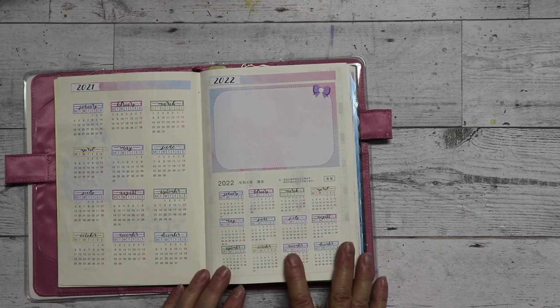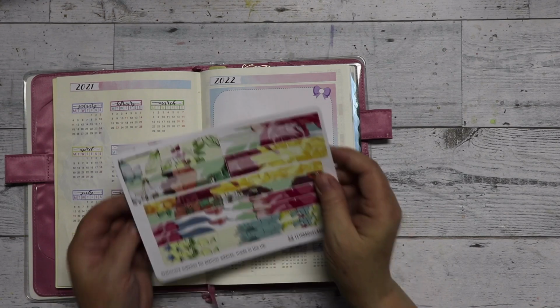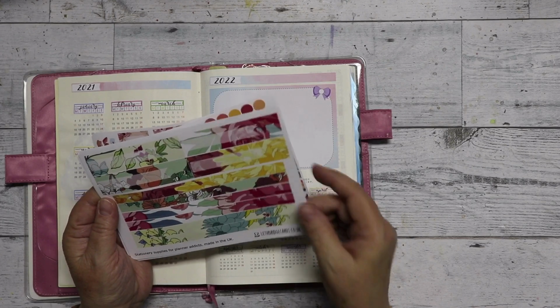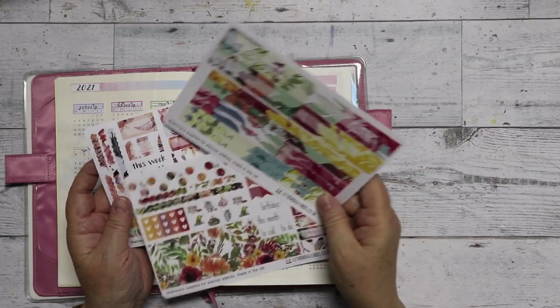But that brings up the use of stickers in my planner. I love stickers, and I love seeing what everyone's doing with all these sticker kits in their Hobonichi, and they look lovely and make very nice pages. But there's a few reasons, and I have purchased some that I look forward to using. These are by Lethbridge Cards in UK. Here's some examples of them.